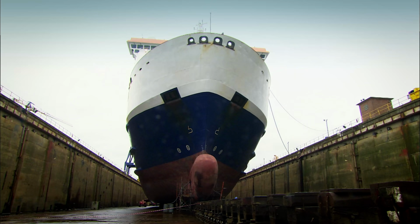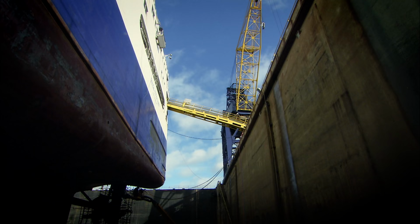The Pride of Bruges was built in Japan 25 years ago, specifically to carry passengers and cargo 200 miles across the North Sea.